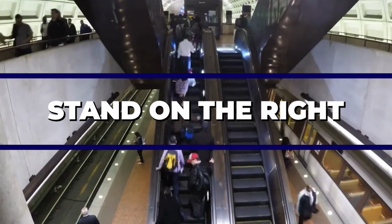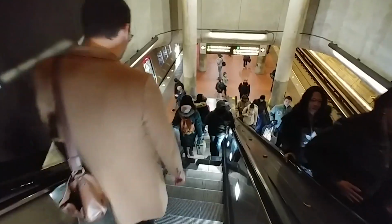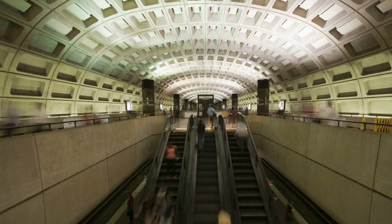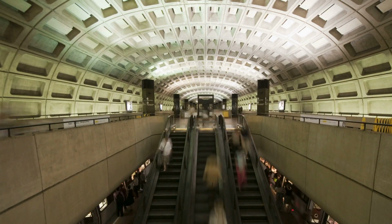Stand on the right. One crucial rule on the Metro is to stand on the right side of the escalator and leave the left side free for those who want to walk. This etiquette is often missed by tourists and can help you blend in with the locals. Remember, the left side is for walking and the right side is for standing.